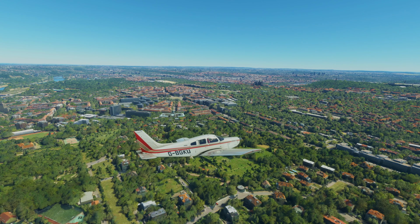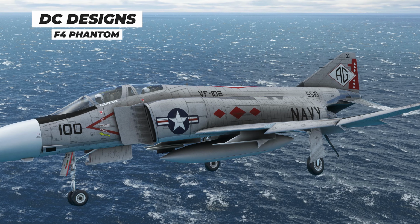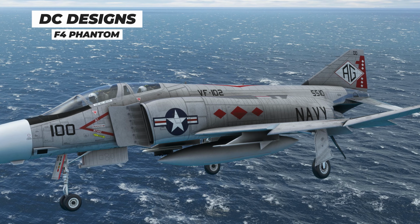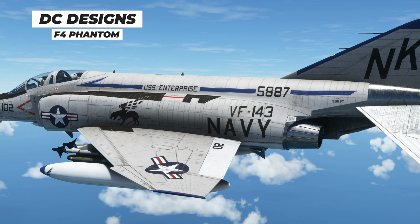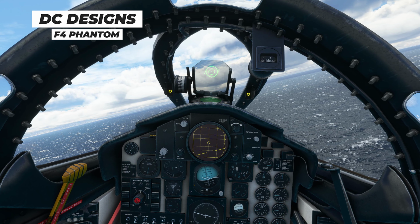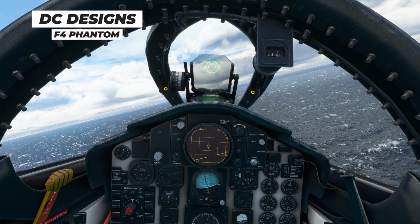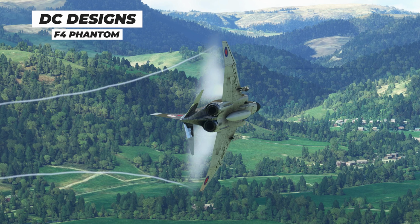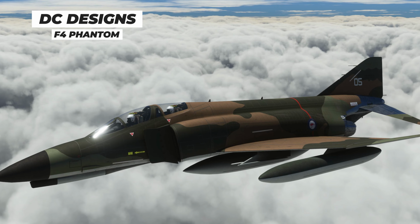Developer DC Designs has released the F4 Phantom, which was a major part of the US Armed Forces jet response up until the 1990s, and it's still in use by some air forces today. Most notably, they have released a variant which is 100% compatible with the launch systems and arrestor cables on the aircraft carriers in sim, allowing for naval operations.